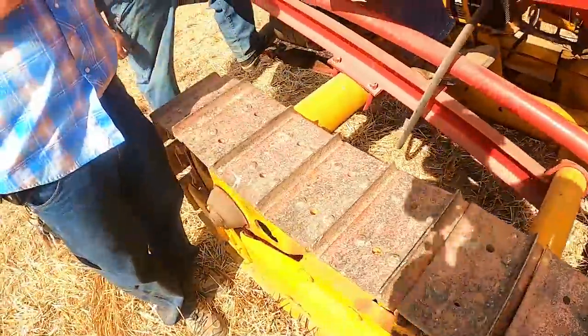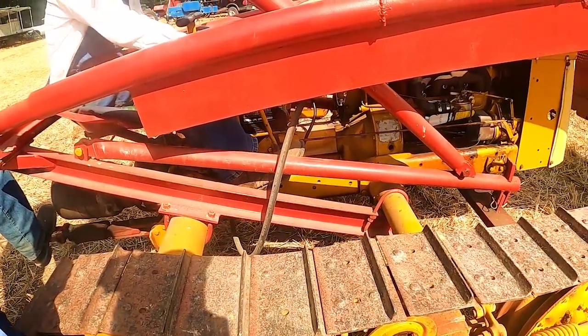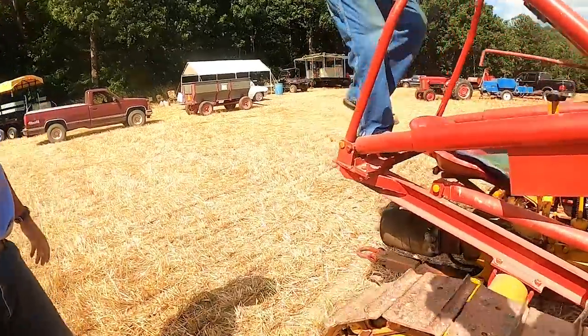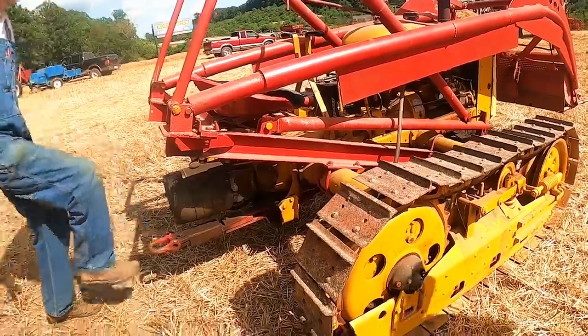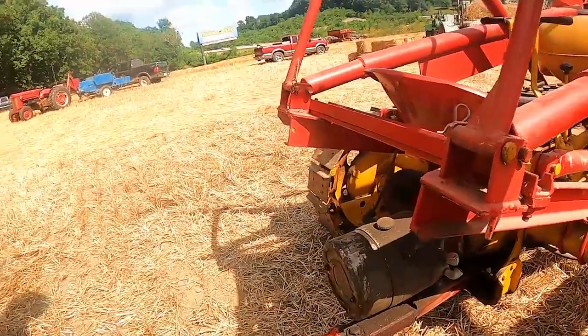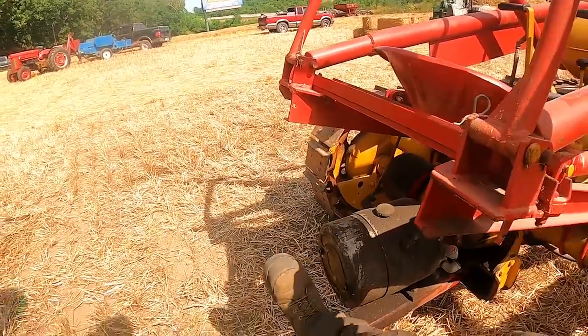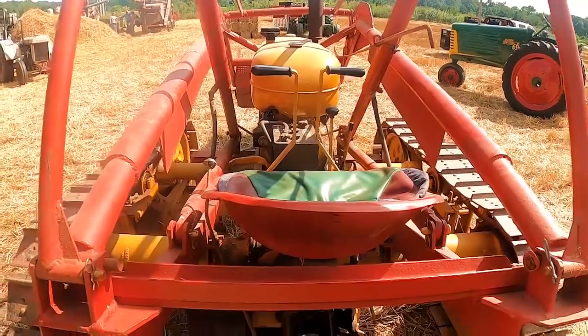Right there where that's sitting on that. That's interesting. That there is somebody that tightened that on. Fire went out. Not bad.